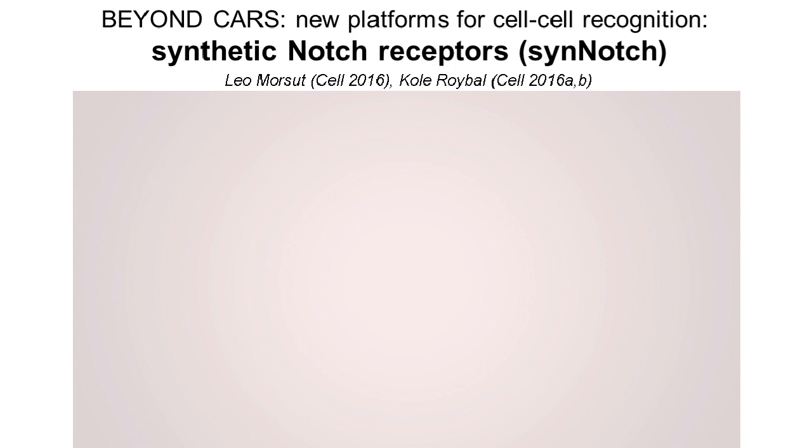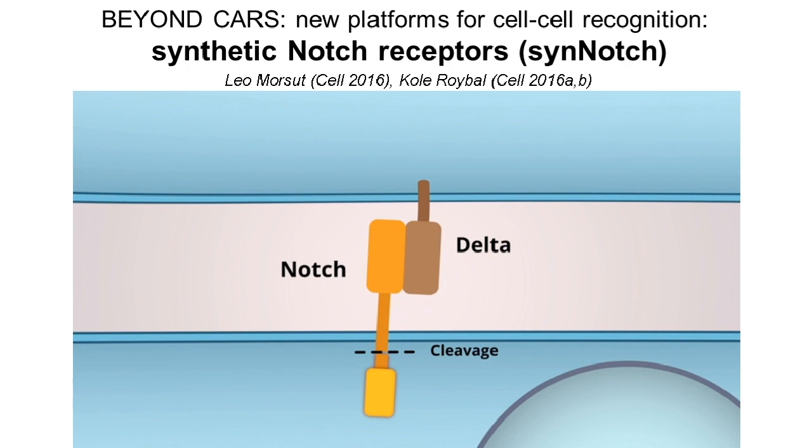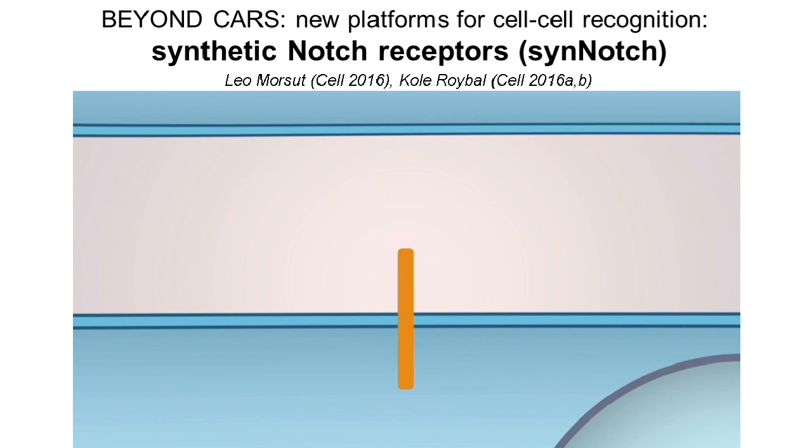So this is derived from the natural Notch receptor, which is used in a lot of juxtacrine signaling in development. In this case, Notch binds to Delta, which is a ligand on a neighboring cell. That leads to a mechanical pulling that leads to a cleavage in the transmembrane region, releasing the intracellular part of Notch, which can go into the nucleus and then regulate gene expression of certain targets.